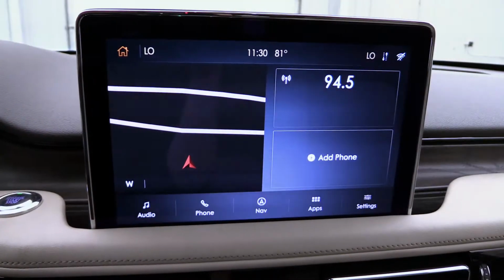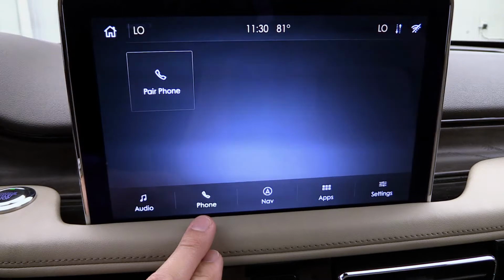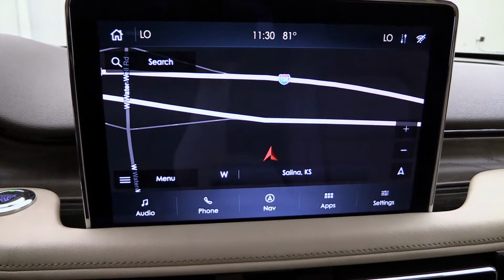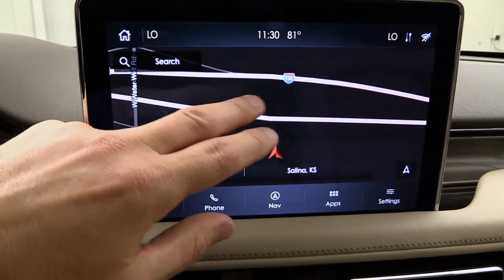Easy to get to. Now let's talk about the screen up here. It's a 10.1-inch, I believe, screen for the Sync 3 system. So real nice, impactful look. I love the LCD screen. I know when I put it into the 360-degree camera, it's very dynamic and just a very clear look to it, so a very impactful screen.